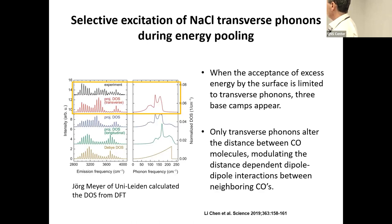And if you assume that the full projected density of states is here, this blue curve, if you assume that that's the density of states that matter, then you get something that again looks sort of like the data, but not quite. And if you assume these longitudinal phonons, the ones that are vibrating normal to the surface, are selectively participating, you also get something that kind of looks like the data. But when you take these transverse phonons, the phonons vibrating parallel to the surface, you actually get something that looks remarkably like what you see in experiments. So we consider this pretty strong evidence that there are phonons that more efficiently accept the energy: these transverse phonons accept the energy more efficiently.